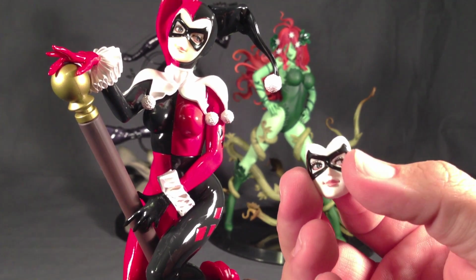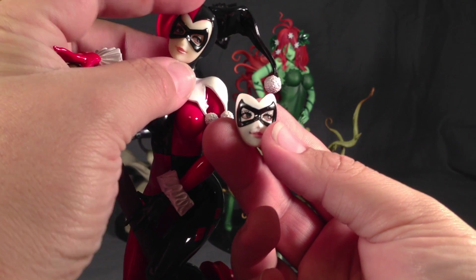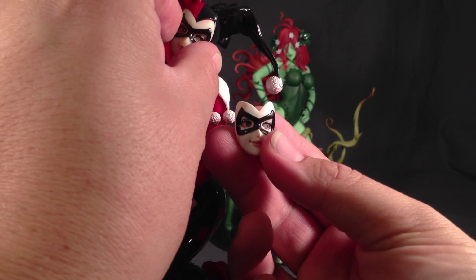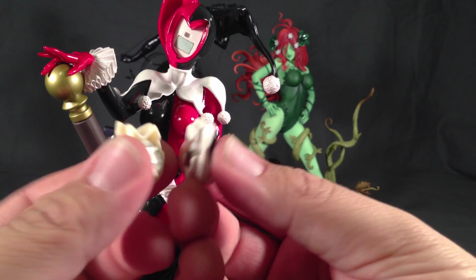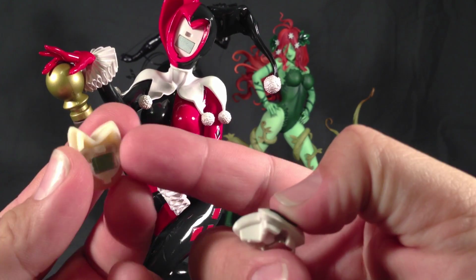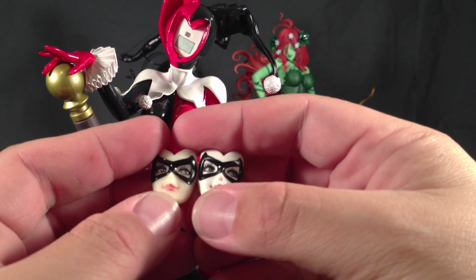Take that, Koto, in your face. That's free. All right, you're welcome. So her face has come off. I haven't really been able to get it off any other way but just squeezing from both sides and then out. But there you go. The magnet, I believe, is here, and I believe these are just metal. I don't know if that makes any difference to anyone, but I figured I'd mention it.